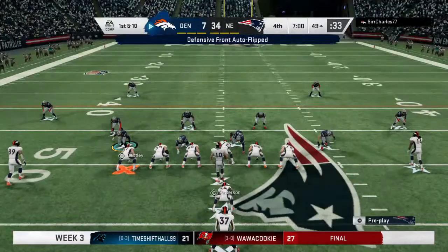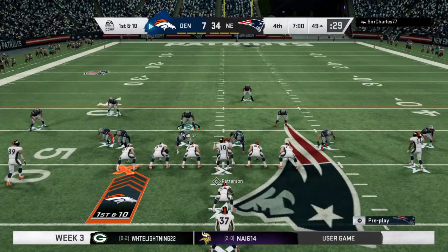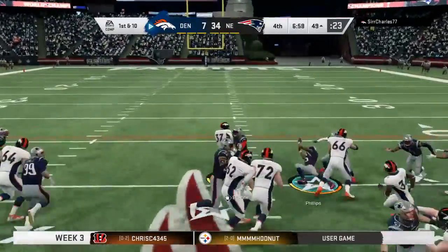Let's go now. 10-2 stop. 55. Let's go. Slam. Watch twist. Check 99. Check 99. Check. Let's go. Check.